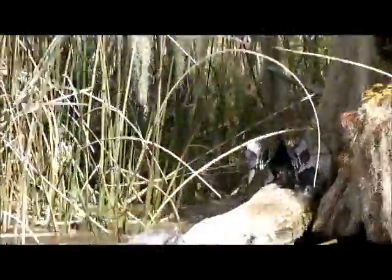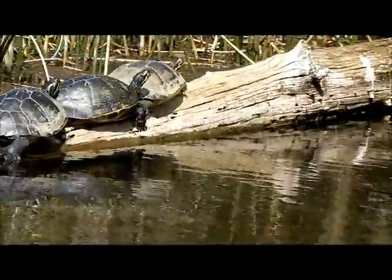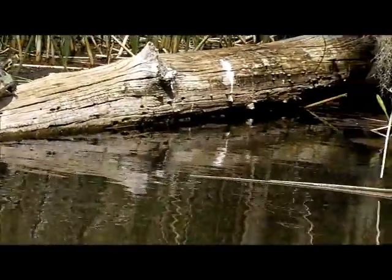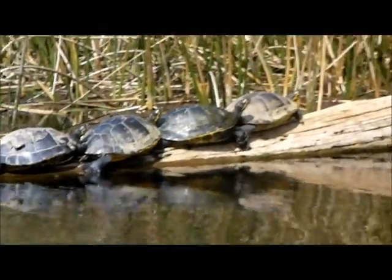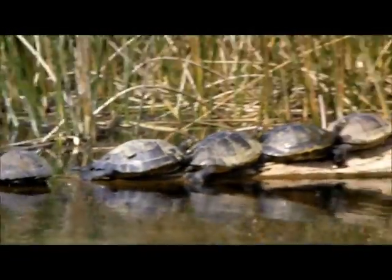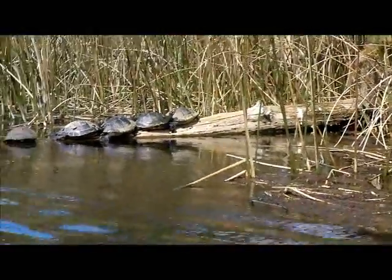See those turtles. It's like the turtle centipede instead of the human centipede. It's a bad joke.